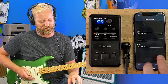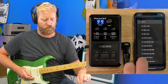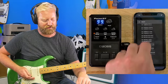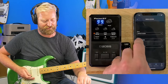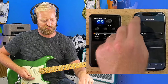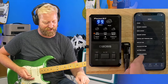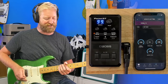This is where you can assign whatever functions you want for whatever effect you want to these various knobs here. Like, sky is the limit. You want to tweak the time on one of your delays, you can do it in this submenu. It's brilliant, guys. Rewind, fast forward, and time for this stuff, USB settings, Bluetooth settings, battery check, owner's manual, and version stuff and whatnot. But it's all pretty simple.